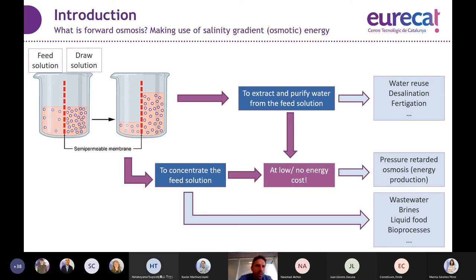And basically, forward osmosis is a membrane technology which makes use of the salinity gradient, the osmotic energy, in between two streams. So we always talk about a feed solution and a draw solution. The feed solution is the low concentration solution, which has the lowest osmotic pressure, and the draw solution has a higher, ideally much higher, osmotic pressure.